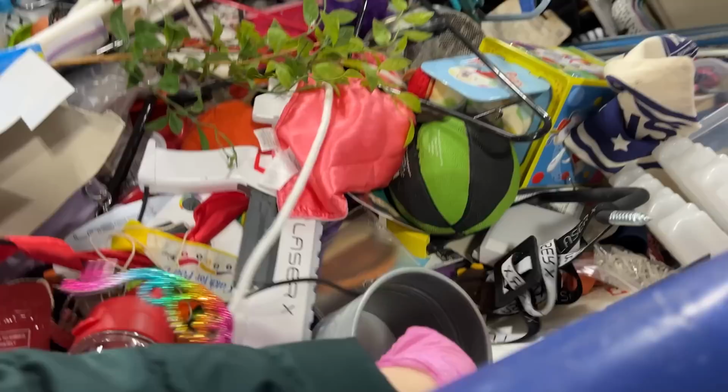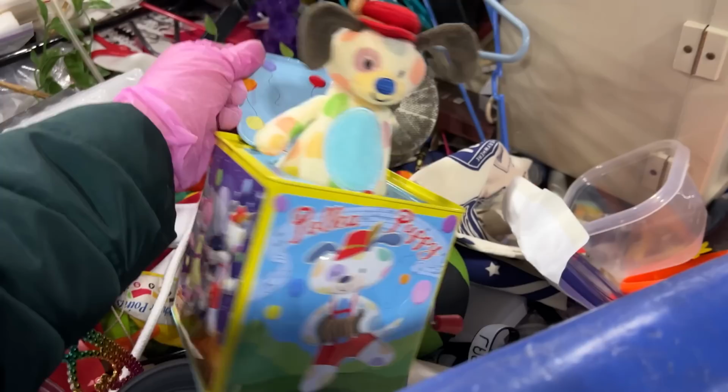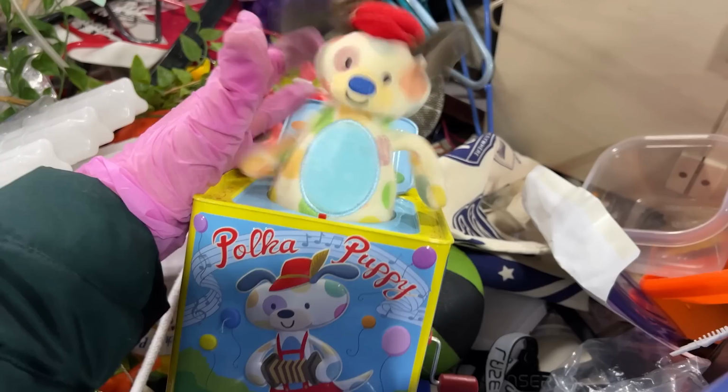Oh, what's this? Oops, upside your head. I said, oops, upside your head. This is him. I'm a pokey puppy.